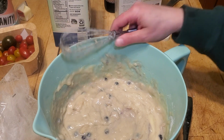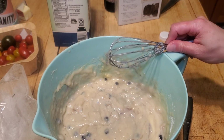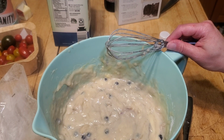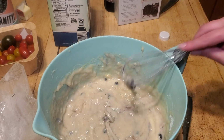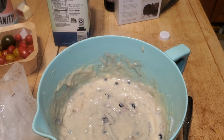So this batter is best if it sits for a little while, which it will have to sit for a little while because I'm baking lasagnas first. So I probably should have waited for a little while to assemble this. It'll be just fine. I'm not even worried about it.